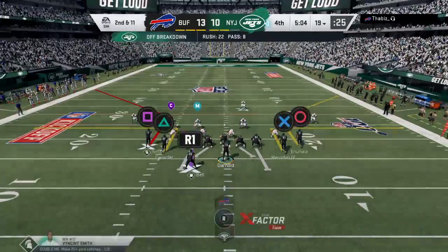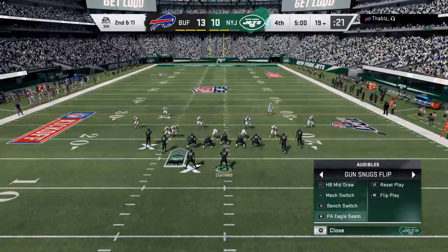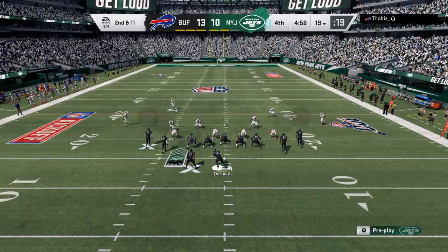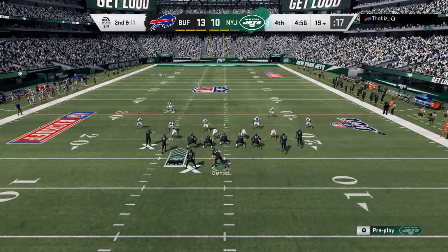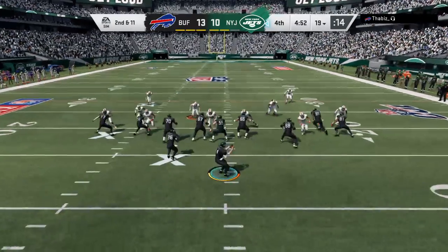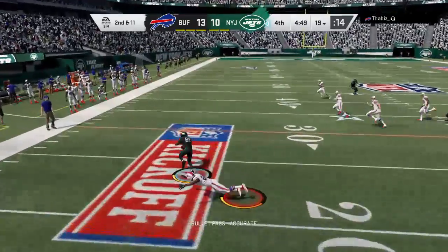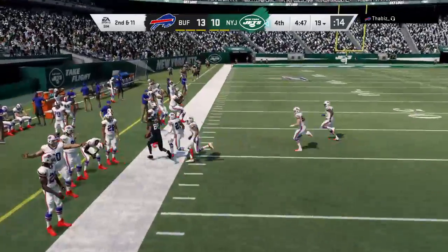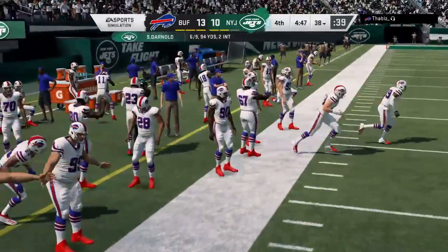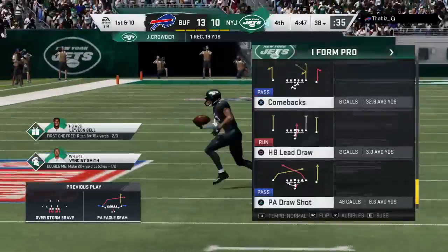After the loss to start out, here's 2nd and 11. Here's Darnold. On the catch, it's Crowder. And he takes us beyond the 35 before going out of bounds. 19 yards there on the catch and run.